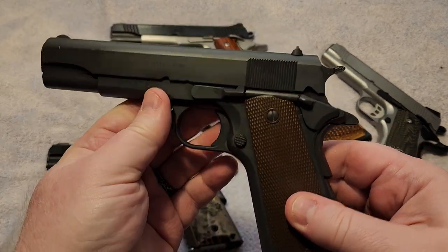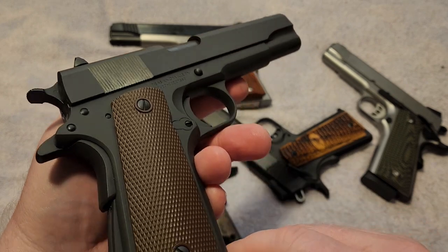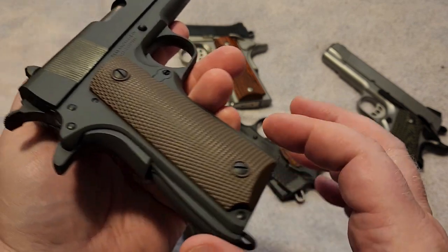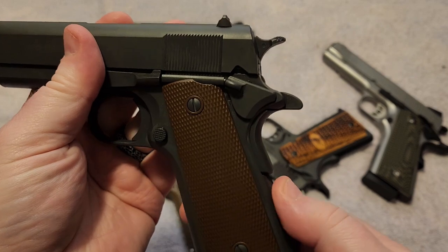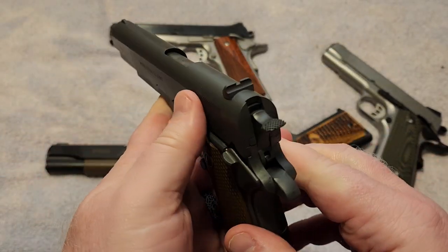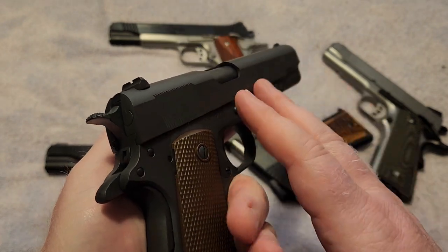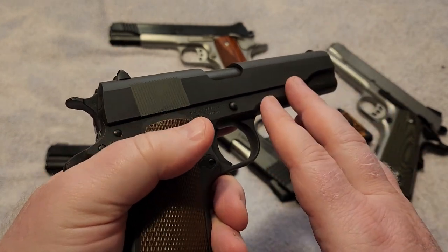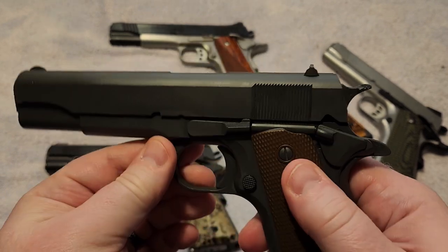So the Tisas 1911A1 is a clone of the firearm that was carried by U.S. troops during World War II. It does have the bump in the back, you know, the GI bump. Unless you know what to look for, it's hard to distinguish between this and an actual GI firearm. You've got to know what you are looking for if you want to tell the difference between the two. And it is a great gun.